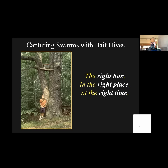I have a couple of questions, if I may. When would you transfer the bait hives into your apiary? I'm not sure I got the question, but I try to transfer the bees out of the bait hives as soon as possible after I sight that there are bees occupying a bait hive, because the sooner you do it, the lighter the bait hive will be when you take it down.